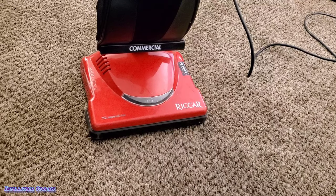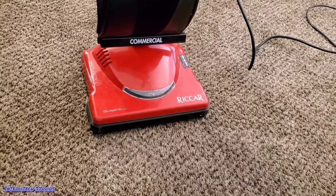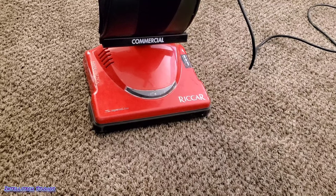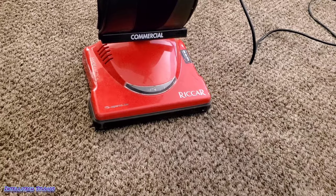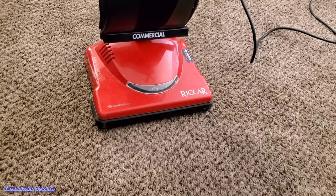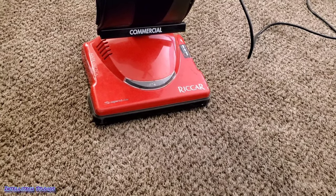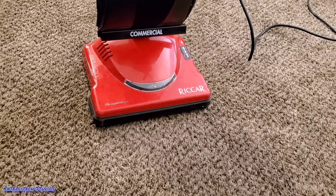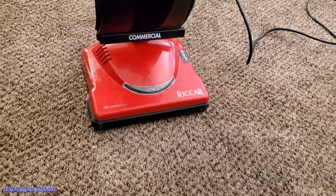Of course, long term, I am eventually going to try to replace that bearing. But once I replace that bearing, it should be good. I don't know if the fan sounds off. I don't have much experience with these besides the white one I have. I don't know if the fan's off balance or if that rattling that I was feeling is just the brush roll. But yeah, still pretty decent for sure. And for $13, I'm definitely not complaining.